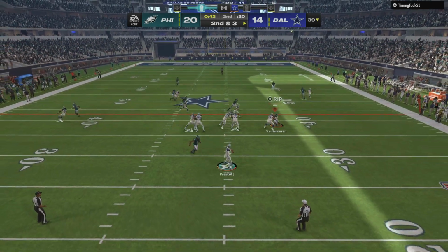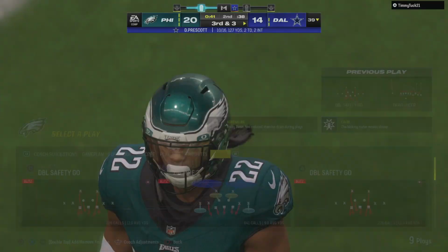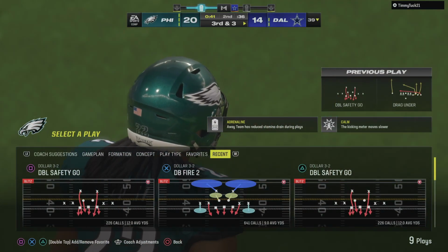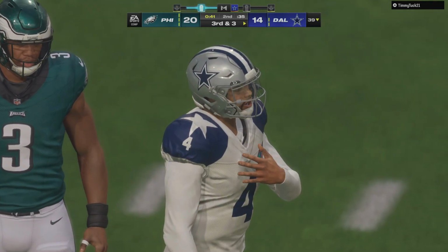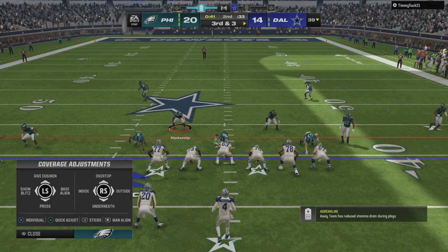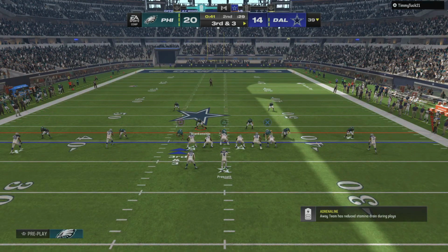Second down, Prescott. Incomplete. Certainly looked like maybe his third or his fourth read on his progression. Just trying to find his outlet man that time. Ends up leading him just a bit too much. So the incomplete pass on the last play, and that leads us to a 3rd and 3.